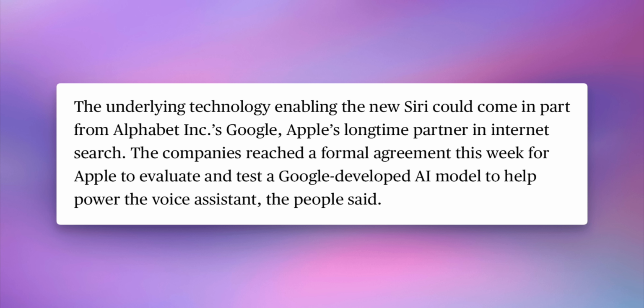Now, here's what's interesting. He says the underlying technology enabling the new Siri could come in part from Google, and he says that the companies reached a formal agreement this week for Apple to evaluate and test a Google-developed AI model to help power the voice assistant.